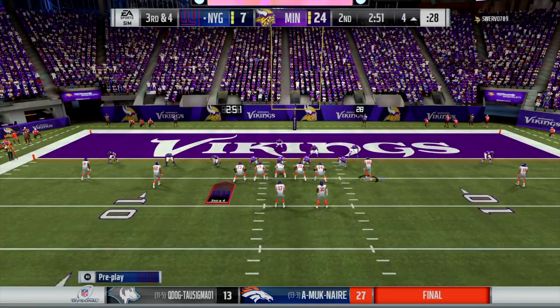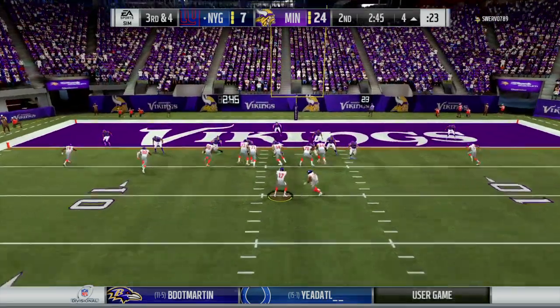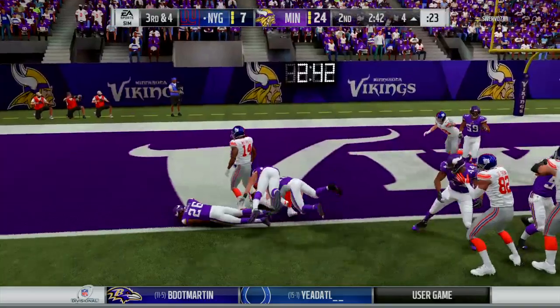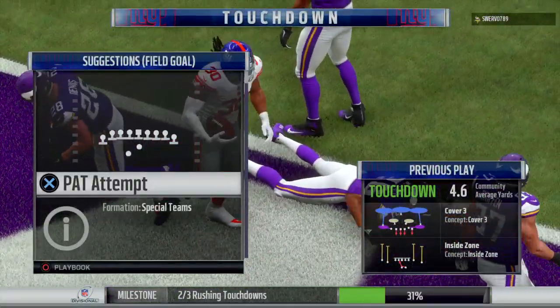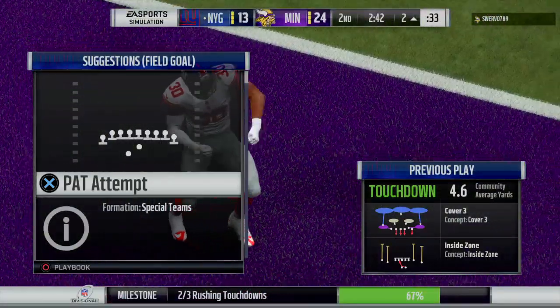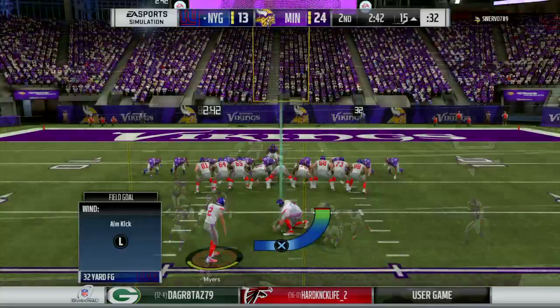Watch it now, Barney. Here comes carry number 10 for Gurley. And he is in. Touchdown, New York. Todd Gurley with his 2nd touchdown here in this first half. And the Giants are able to cut into this lead.